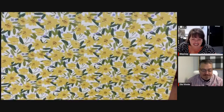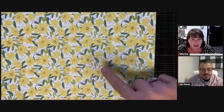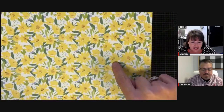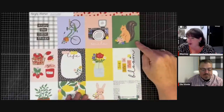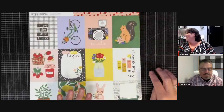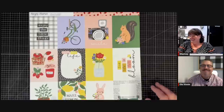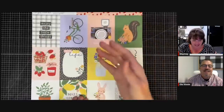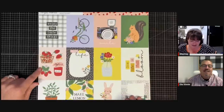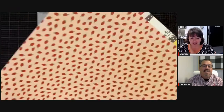Look at this. This is cute. See, they trust me. Look at those little black dots. They agree. Squirrel. I need to cut him out and just have him here whenever I say squirrel. Squirrel. Look at this. I'm so into strawberries. Oh, look.